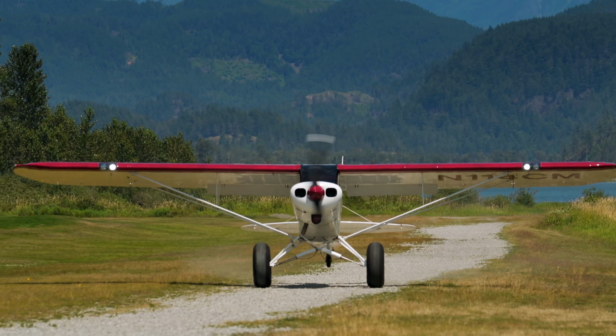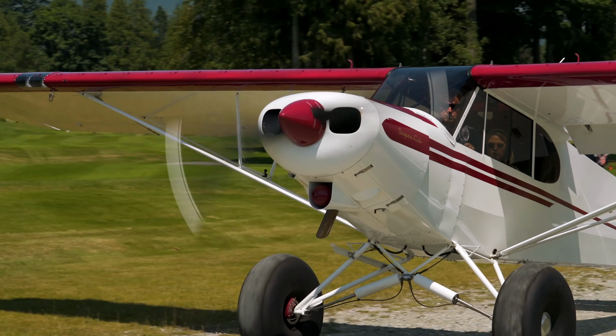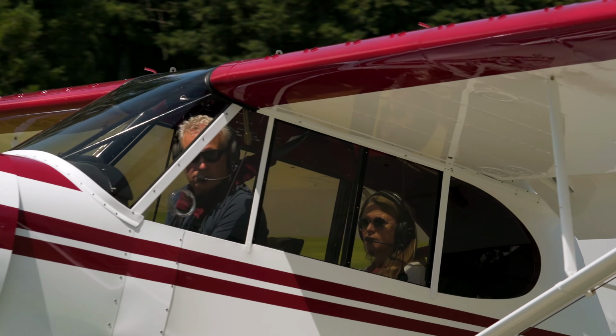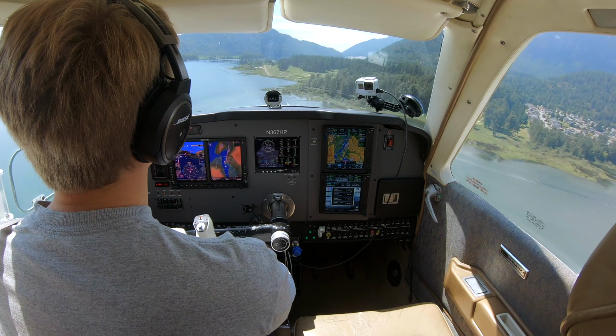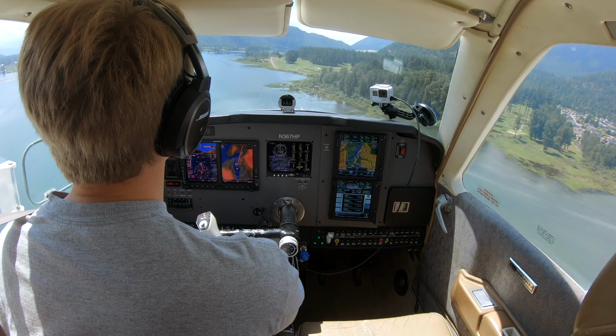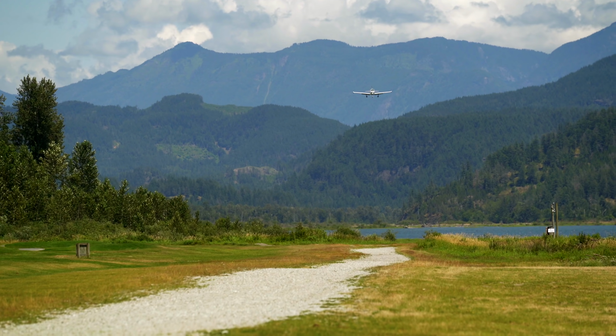Do you guys need to taxi back this way at all, or should I just come in right behind you? I can come in right behind. I'm just going to park it right here. It's nice and smooth gravel, no obstructions or anything. Just a few golfers. Okay. Rowena's traffic, Bonanza 7 Hotel Papa, short final, landing south, Rowena's.